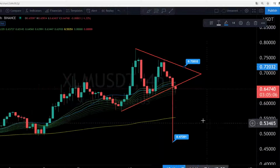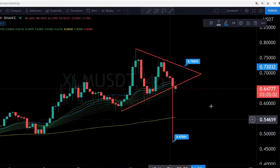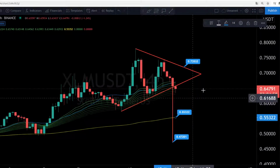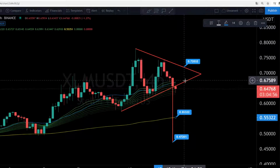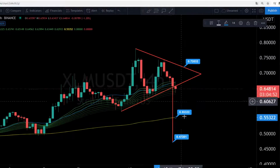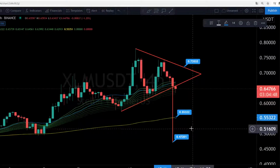So on the 4 hour chart, we have another interesting stuff. We have here also an EMA 200 on the 4 hour chart, and here the EMA 200 is about 55 cents. This is a nice support. So if we will break down off this triangle now to the downside, 55 cents is a big support, and this should hold, or I hope this will hold, guys.